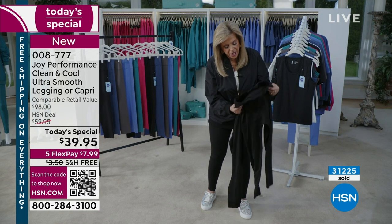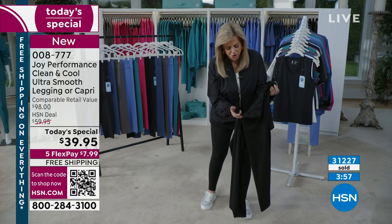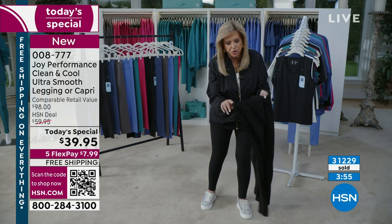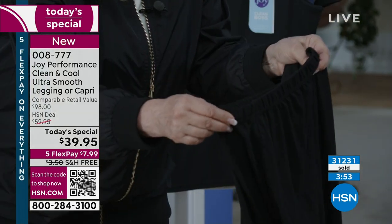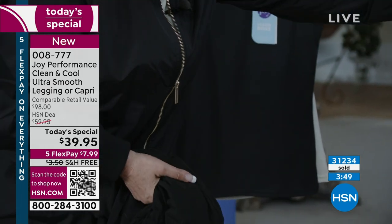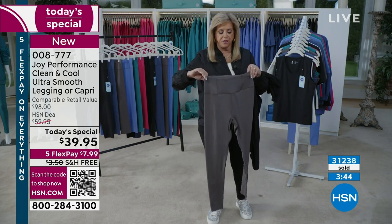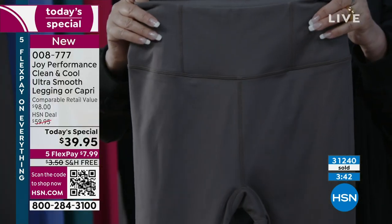If you can come up close. Look at the waist here, all rumpled from washing. This is the waist of the legging. Remember I said, void your mind of any leggings in the past. Now here we go. Thank you so much, Christy. Look at the difference. Look at the seam.